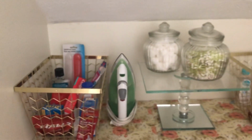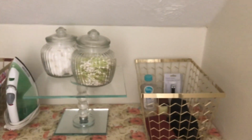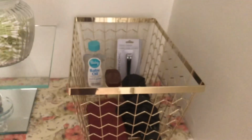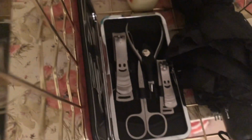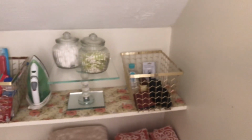an iron, cotton balls, Q-tips, baby oil. This is an umbrella, nail clippers, and this is actually a nail clipper set that I have here for my guests. Yep, that is how I've used this space.